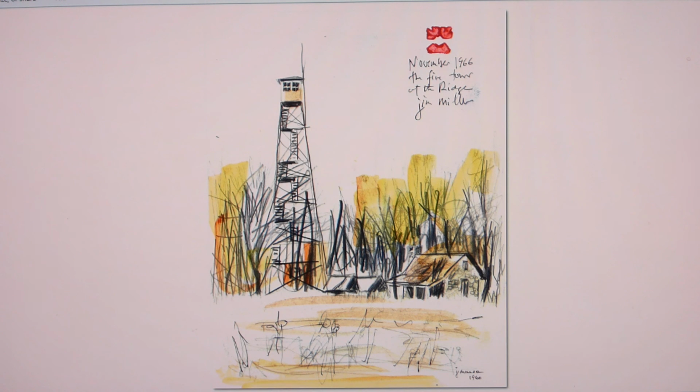Now, from around where the vantage point of that drawing was, there was a fire tower. This had nothing to do with St. Vincent. It was the state of Pennsylvania that had a series of fire towers on the ridges to spot forest fires and to be able to call in help to combat them.